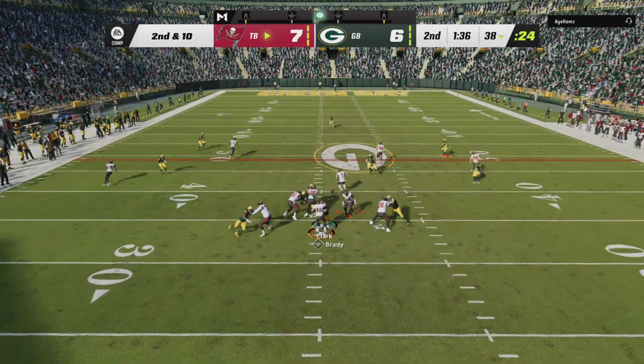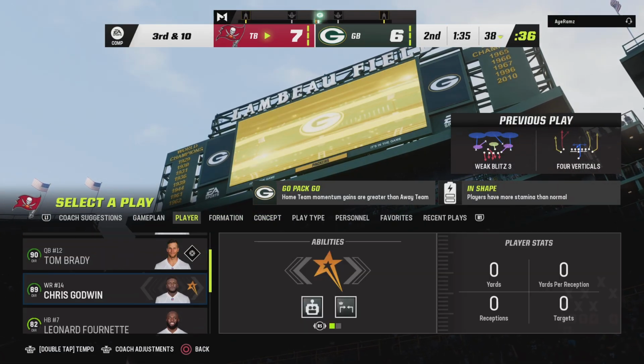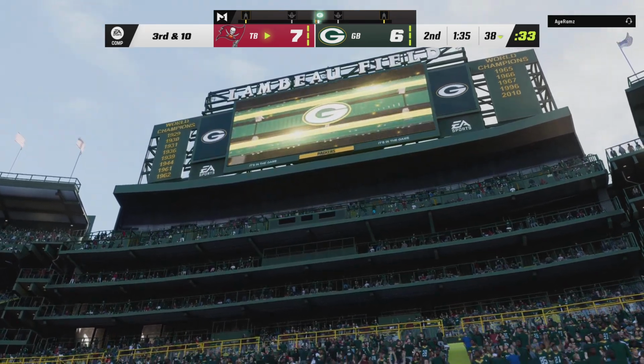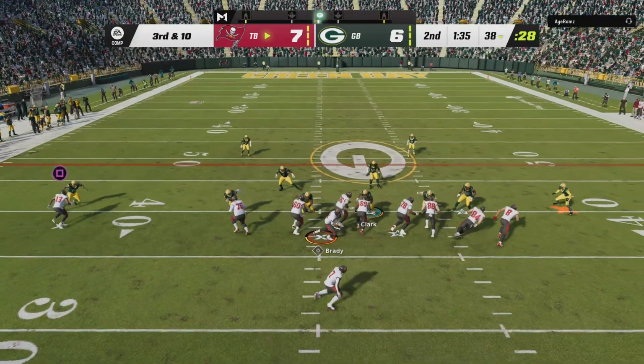On 2nd and 10, Brady. And this will be well too low for him to bring in. It's incomplete. Feels like they're getting caught in between here because they did incompletions on 1st and 2nd down. Now you got to worry a little bit about the clock because you prefer not to give them another shot here in the first half. But if you don't pick up the first down, guess what?